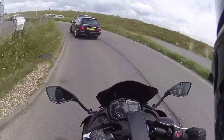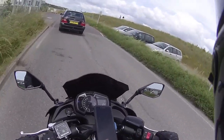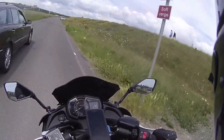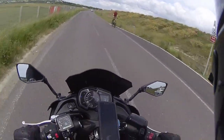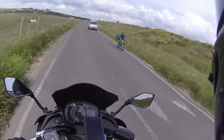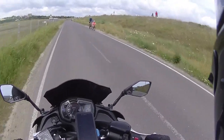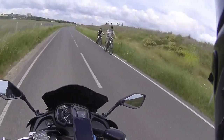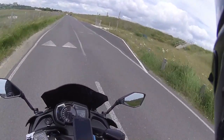If you are pushing on this thing, it's not up to standard. But for someone who is just going around town doing bits and bobs, this thing is absolutely fine, suspension-wise and brakes-wise. You're going to have no problems at all, especially as a new rider. I'm sorry I keep mentioning the new rider thing as if this bike is only for new riders. It really isn't, but I'm imagining that a fair amount of people watching this review are going to be new riders if you are watching a review for a Ninja 650.